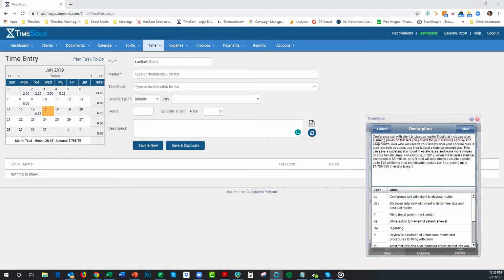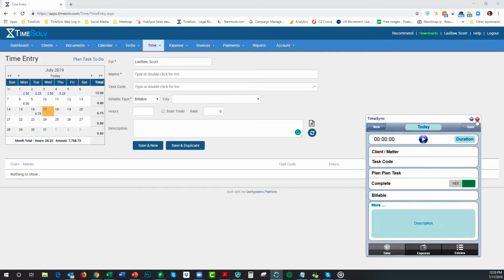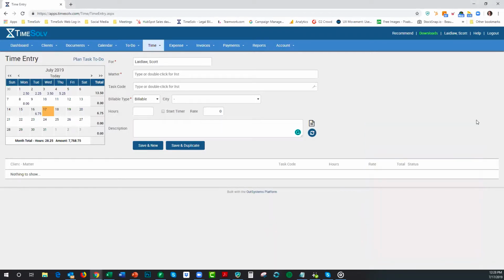Same thing with our mobile app. You have the same ability to see the abbreviations and select them so you don't have to retype. It's even more useful, I think, with the mobile app because you don't run into fat thumb syndrome where you're making typos as you're creating your time entries on your mobile device. Okay, so that is how and why we'd want to use abbreviations. So let's move on to our next tip.